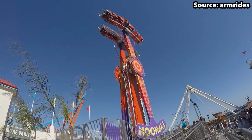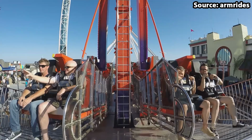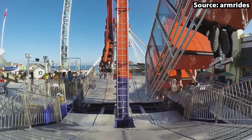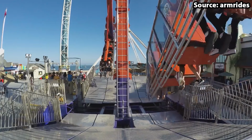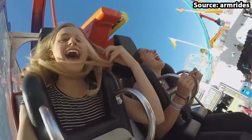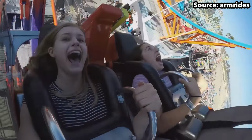This lasts for 1 minute and 30 seconds of the duration of the ride, and a quick tip is to get in the middle of the gondola, as if you are in a group of more than 2 you can face each other, which is quite fun unless you are screaming the whole way throughout.